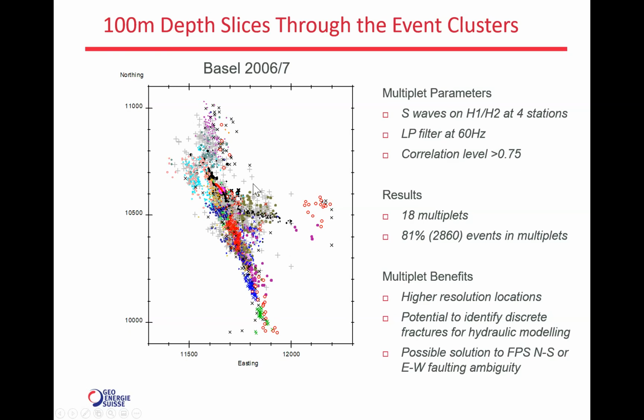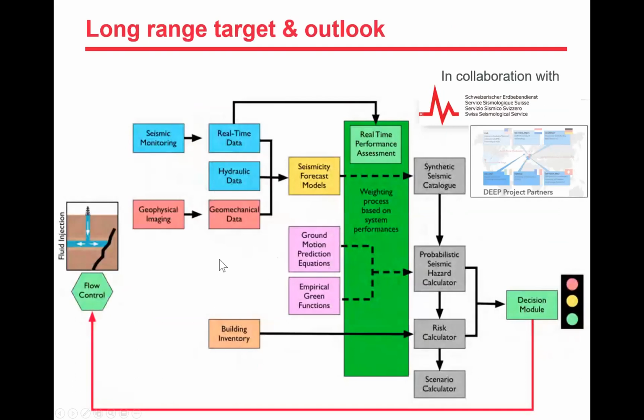So this is how it could look like, or this is what we aimed for at Forge in real time. So far, our adaptive traffic light is rather simple. As I said, the simplest thing is just an extrapolation of the magnitude frequency distribution. But the overall concept of the adaptive traffic light system has been there for years, and we're adding complexity and more details. This is kind of the ultimate target, which we do in collaboration with the Swiss Seismological Service. It's part of the DEEP project. Some of you might work on it, and this is what is planned.